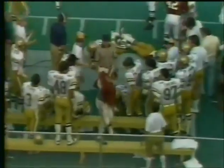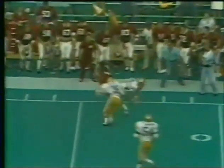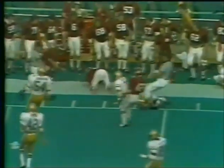Shealy running the ball club, turns it upfield, and he's thrown out of bounds at the 31. Okay, Bill, at the 31 now. We go back to play on 2nd down and 2. Shealy turns, keeps it, upfield. First down, Alabama. 39-yard line, first down, Alabama. Shealy wants to throw, goes for Pugh. Keats got it. And he's got another Alabama first down.